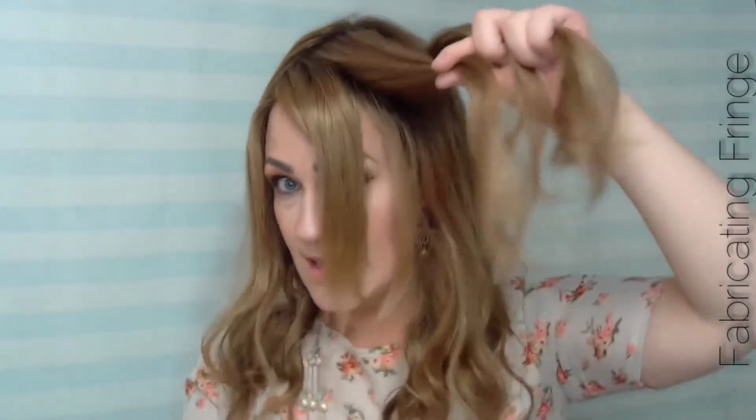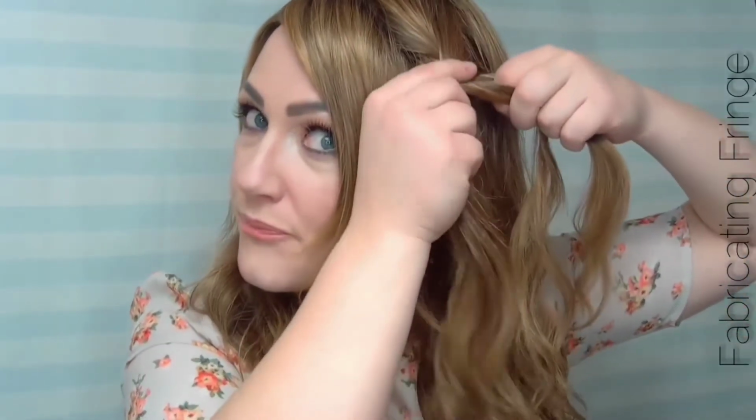And split it in three, like so. Now I'm going to try a waterfall braid. I don't know if this is going to work out, but the trick to a waterfall braid is actually dropping your bottom piece, braiding like a normal braid, but dropping the normal piece each time, creating the waterfall look. So let's check this out.